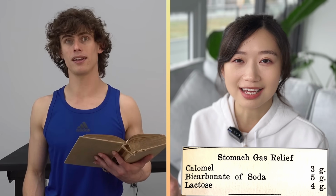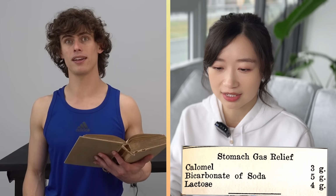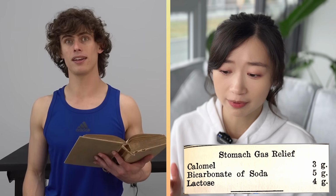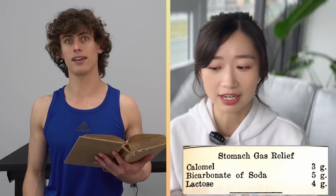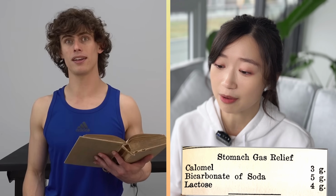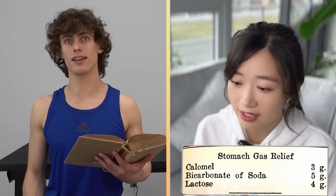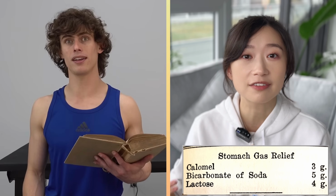Alright, let's set aside the toxicity of this recipe for now and just focus on the presentation. As a pharmacist, to be fair, I really like the presentation of this recipe. If I received this prescription in 1933, I'd feel pretty confident about making it for my patient. Because number one, it's very clear what this prescription does. It's to relieve stomach gas.